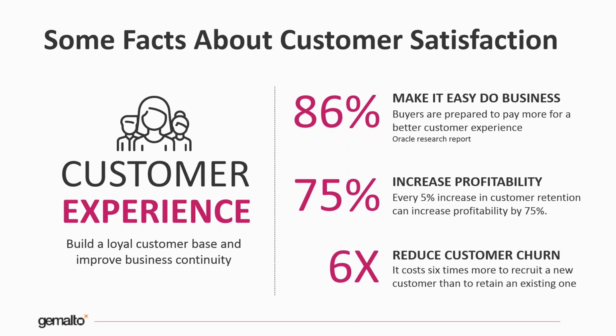At the same time, there's also research to show that every 5% increase in customer retention can lead to about a 75% increase in profitability. Again, this goes to the fact that it is a lot harder to acquire a new customer than it is to retain an existing customer.